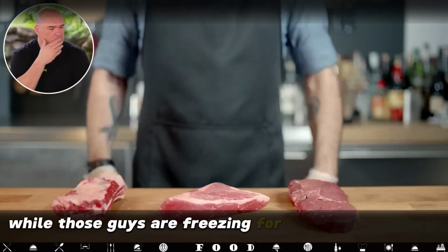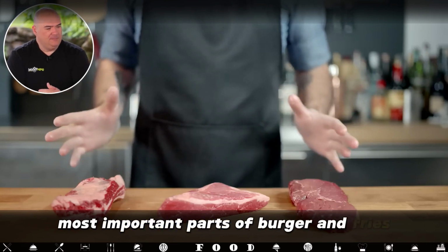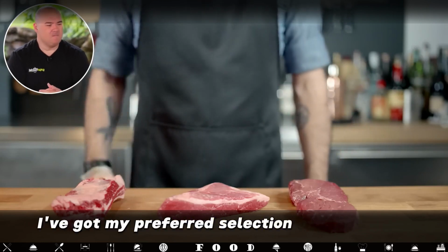While those guys are freezing for at least 4 hours, it's time to address maybe one of the top 2 most important parts of burger and fries, the burger. I've got my preferred selection of meats here for grinding.